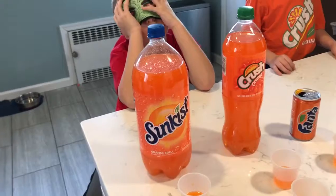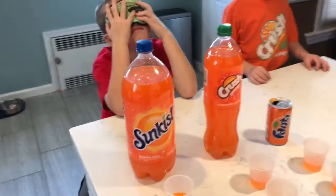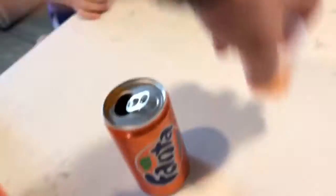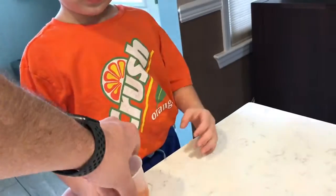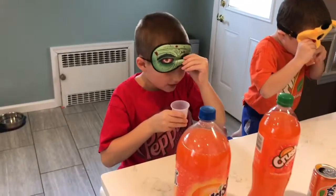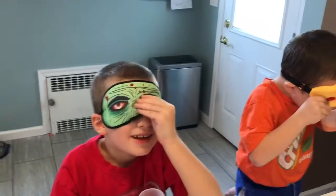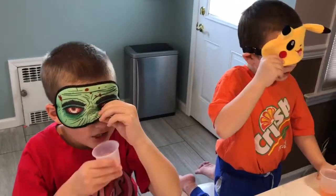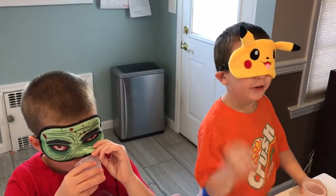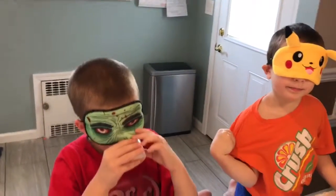We're doing the orange flavored sodas first. All right? So we're going to do the first one, and I'm going to put it in your hand so you can't see. You guys should know where your mouths are, right? So tell me what flavor you think this orange soda is. Don't you look in. Charlie cheated, Dylan, so this one doesn't count if he gets it right. Do you think it's Fanta, Orange Crush, or Sunkist?